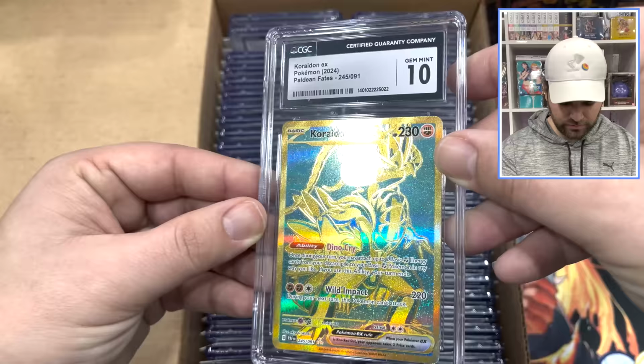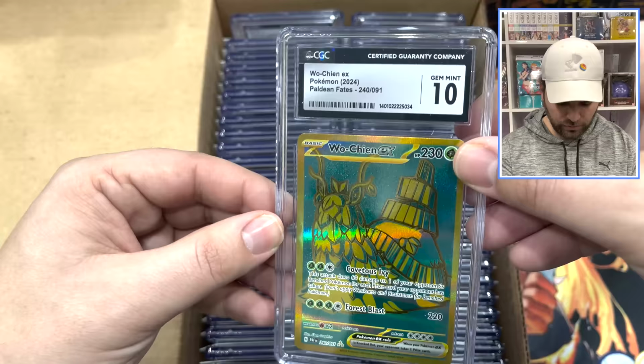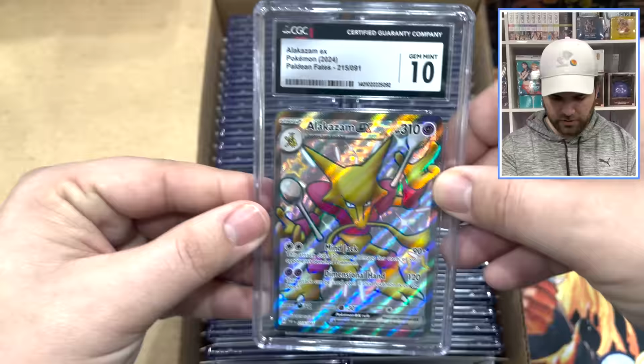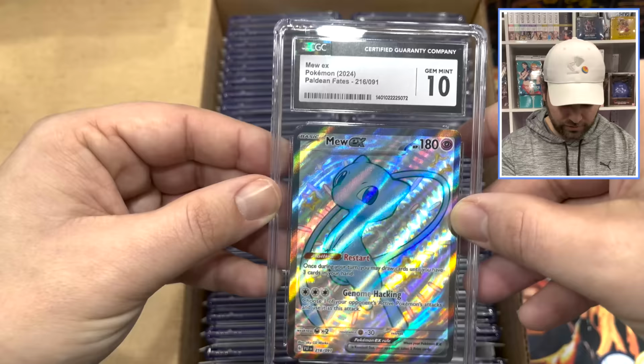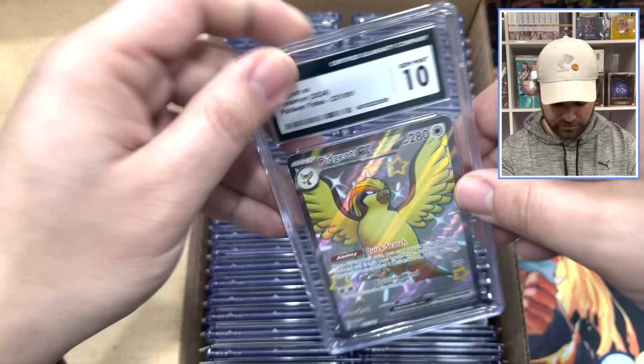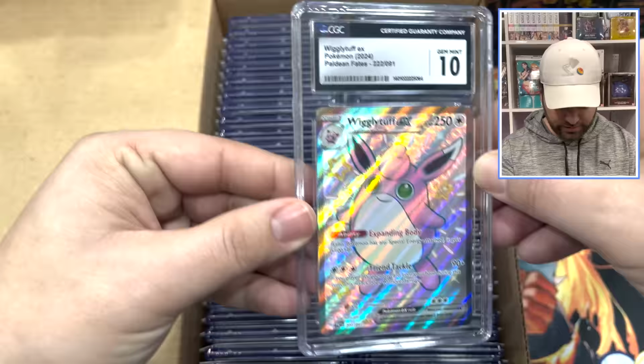Wow. Wo-Chien again. Chi-Yu. Crazy. Alakazam is back, so we're getting another lineup here of some of these. Mew. Golly, gorgeous. Let's see, Noivern. So they ended up grading two of those. Pidgeot. And say no Pristines. Oh man, Wigglytuff.